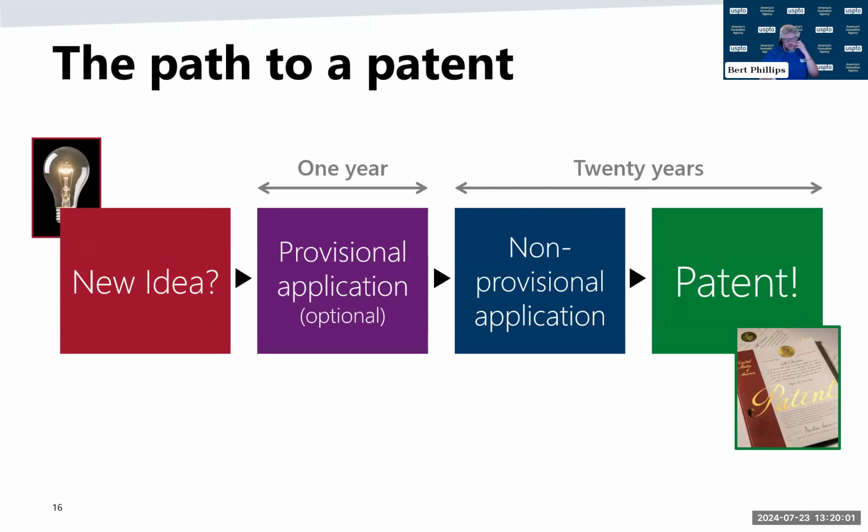But the non-provisional application, again, you have a year to file your non-provisional to get the filing date of the provisional. The non-provisional application is what Kat and I and the others at the patent office look at to examine for all the statutory requirements for a patent, when you do the search and everything.